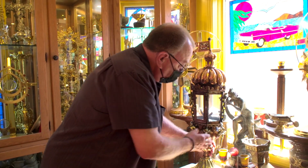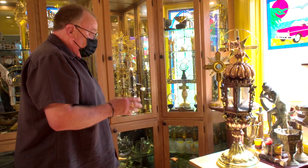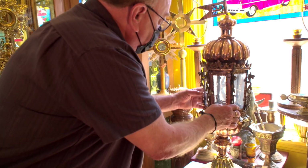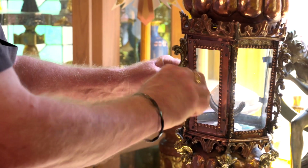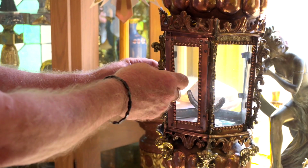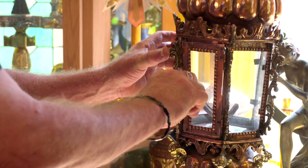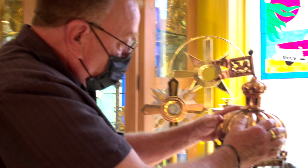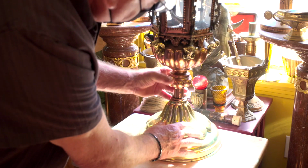But it's also interesting. I'm assuming this was a fairly poor parish. If you look at it, it's made of different kinds of metals and different kinds of things. I may be wrong, but up here at the top, where you open it to get inside to put the consecrated host in the lunette, I think all of this part around here is from an outdoor, like, porch light. I'm not sure about this. This looks like it was more tooled for this purpose. And this looks like a base to a lamp down here.